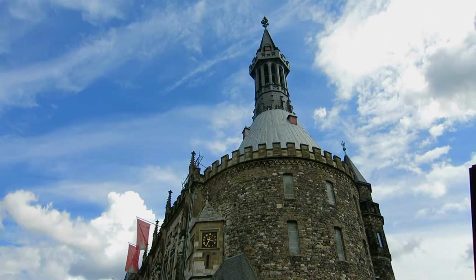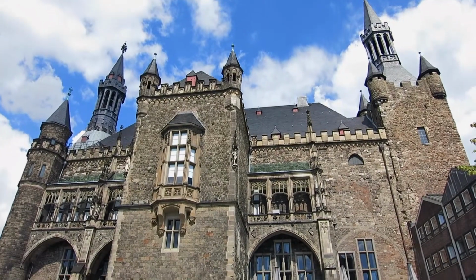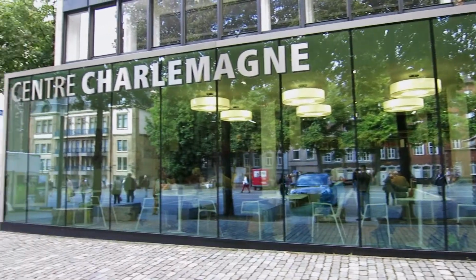Now, there is a museum in the city hall. They do charge an admission for that. But when we went to look at it, it was all temporary exhibits, nothing that was a long-term exhibit. Well, it's special this year, 2014, to commemorate the 1200th anniversary of the death of Charlemagne. That's 1,200 years. That's a long time ago. So this is a very old place.